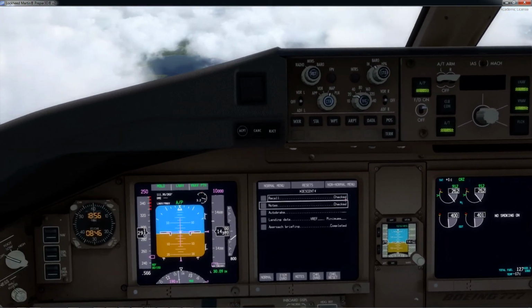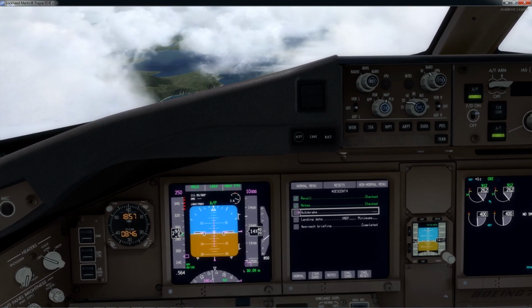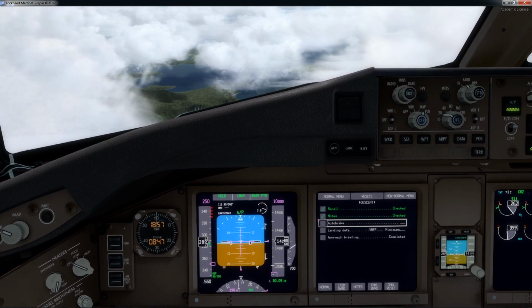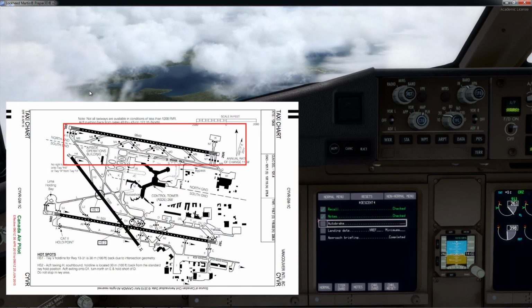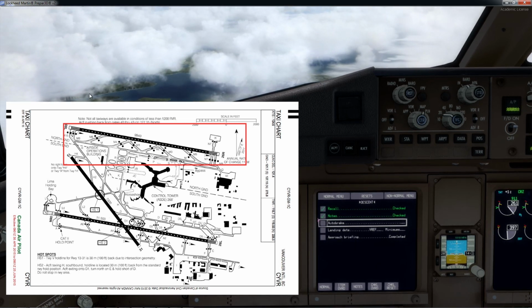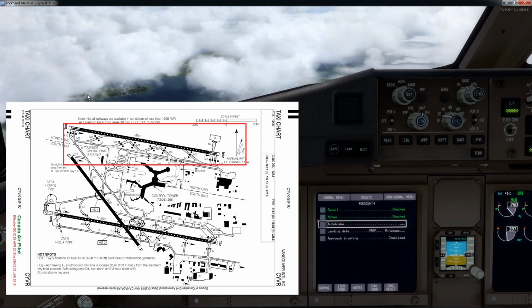Recall has been checked. Notes, nothing to worry about right now. Our auto brake, let's see, how long of a runway do we have here that we're looking at? It's 10,000 feet. And we're going to want to take the, let's see, we're parking at stand D49, according to FlightAware today. So we're going to want to exit there at Mike 4.